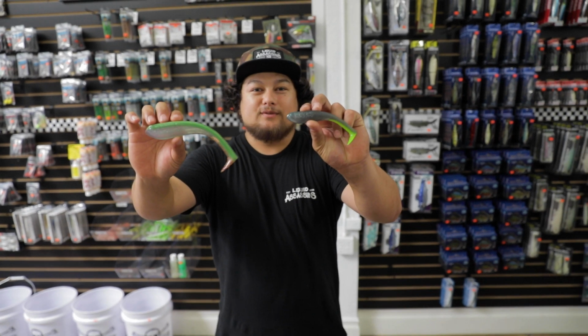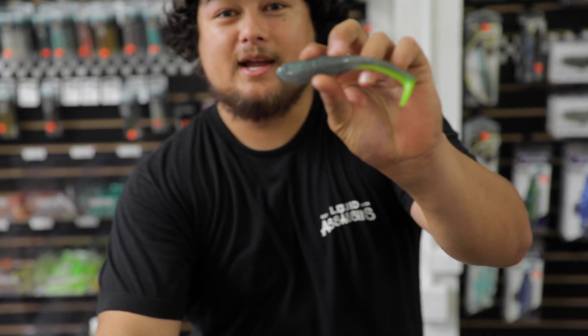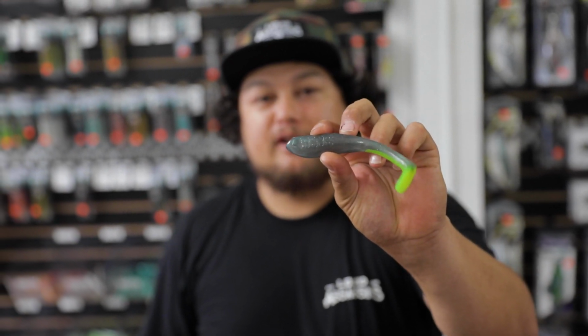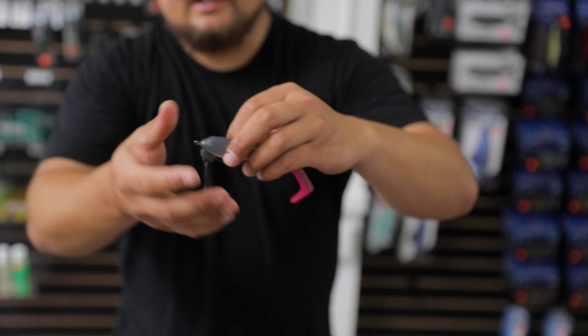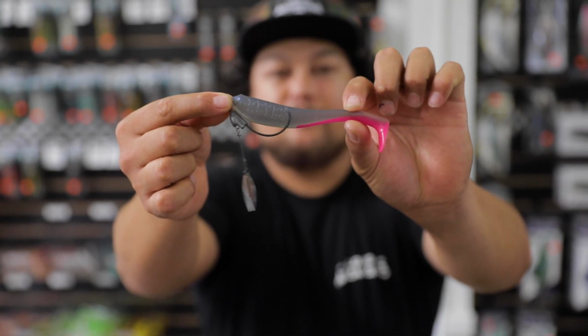Here's the 5-inch weedless version. For you guys who like throwing a little bit smaller profile inside of our harbors and back bays, really good bait. You can pair this up with a 5-aught or 6-aught Owner Flashy Swimmer. Here's the 5-aught, here's our 6-aught. Look like this guy right here. Beautiful profile, nice and tight to the body, has a nice blade for the extra flash.